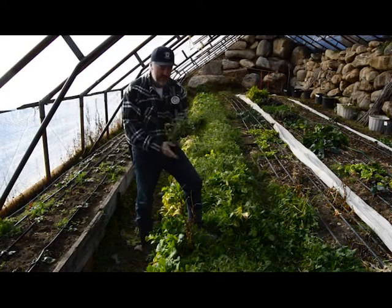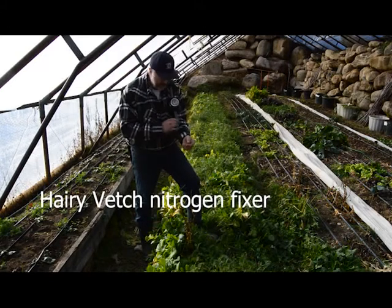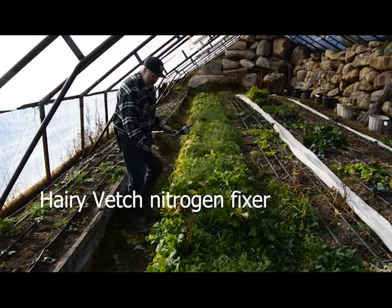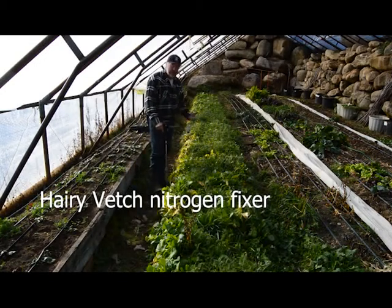It's a legume, it fixes nitrogen, it has beautiful flowers in the springtime, and we chose to put it in here because I knew it would grow through the winter. It would be a good crop to grow.